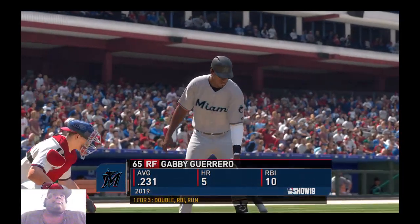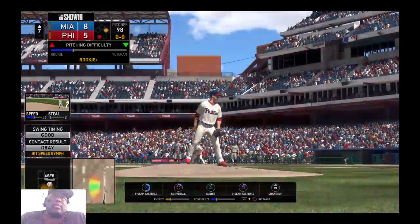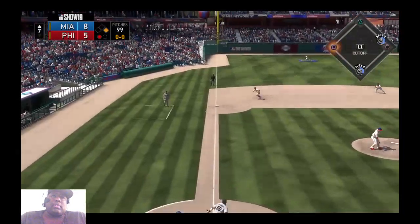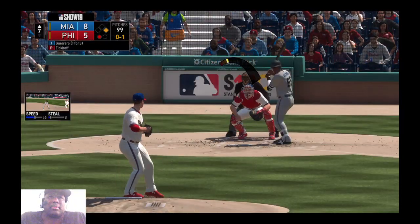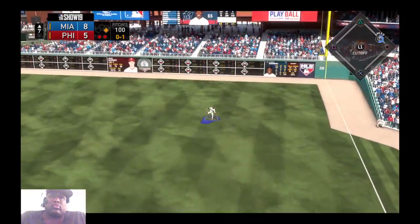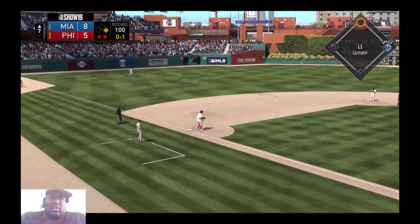Digging in now, Gabby Guerrero. 1 in, 1 out, and 1 on here in the inning. He's set. Here it comes. Hit down the third baseline. This gets foul. It's 0-1. From the stretch. Takes this the other way to right. But this will hang just long enough for him to run it down in shallow right for the second out.